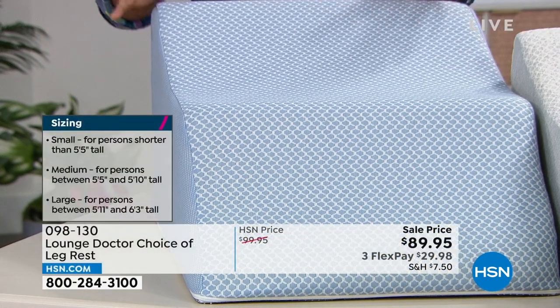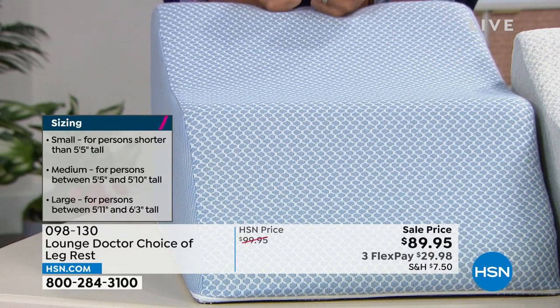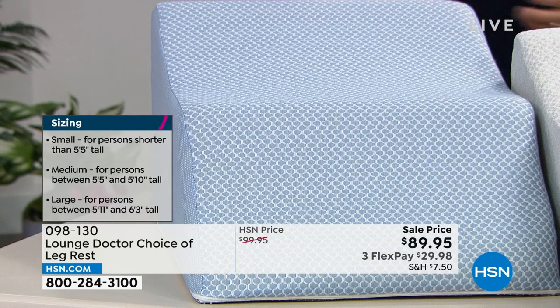Yeah, so let me show you. $89.95 right here. And this is one of those things that is gonna last you. It's gonna be your go-to, whether you play pickleball, golf, or just chase the kids around, or maybe you're just feeling a little heavy. Your legs are your base. If you take care of your legs, if you can increase the circulation in your legs, if you can recover your legs, then the rest of your body starts to feel better.